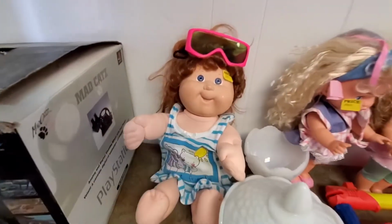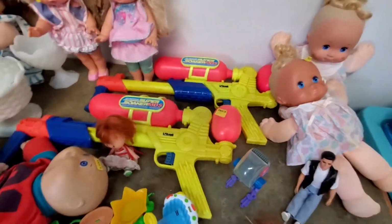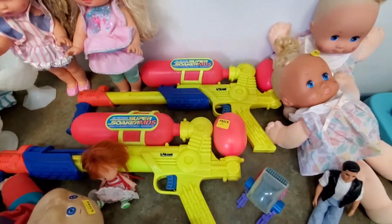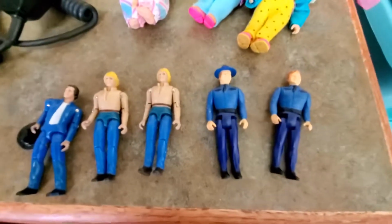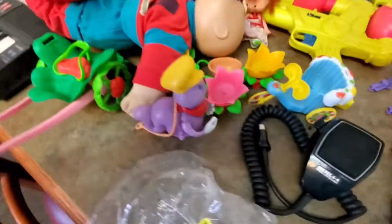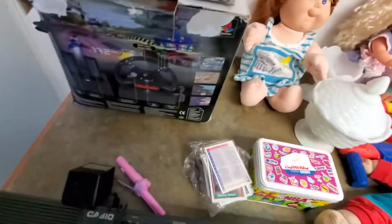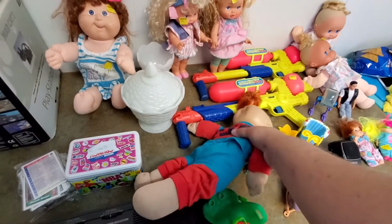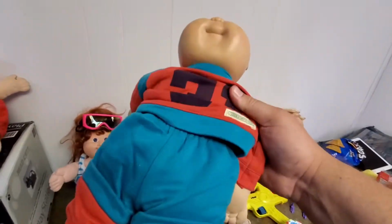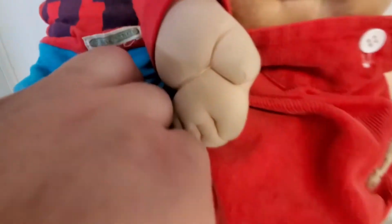I think that she's worth like $20, $25. The Super Soaker water guns are worth like $30, $35 a piece. And I said these guys were worth $25 to $30 a piece. Uncle Jesse is worth like $10, $15. A lot of this miscellaneous stuff from the not Cabbage Patch dolls, the Strawberry Shortcake stuff, it's worth really good money too. I think I told you all this one was worth like $30. I mean, I think he's supposed to be a football player. Number 31. And even says Cabbage Patch right there.